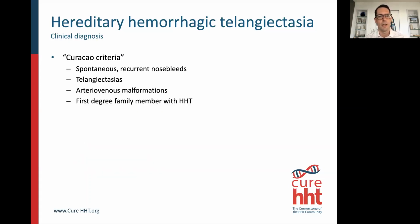The clinical criteria that I use in my clinic are based on some criteria that were presented originally at a conference in Curaçao. And these are the 4 criteria: spontaneous and recurrent nosebleeds, telangiectasias, which are the small red or purple spots in characteristic locations, arteriovenous malformations, which are malformed vessels that often occur in the lungs, brain, or liver, and then also a first-degree family member with HHT. First degree meaning a brother, a sister, a parent, a child, someone who's closely related having a diagnosis of HHT.